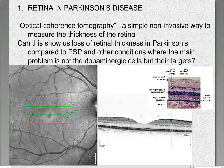It is possible to look at this structurally these days. We have this tool called optical coherence tomography, which can give us a cross-section of the picture of the retina, and can even show us all the different layers of the retina. Things that were really not possible before. And so there's been a lot of interest in trying to see, well, is it possible to show that there are loss of retinal nerve cells in Parkinson's disease that would correspond to this idea? And I think that the jury's still out.